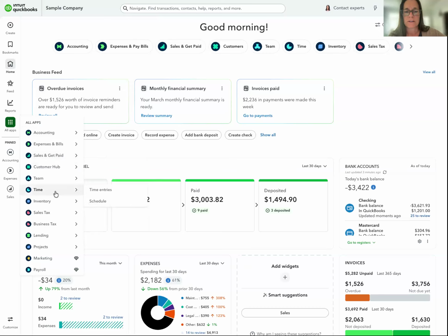And what QuickBooks does when you sign up for QuickBooks, they're going to ask you several questions about your industry, how your business functions, and based on what you answer, they're going to add accounts to your chart of accounts. And so most likely the chart of accounts they gave you is way too big.